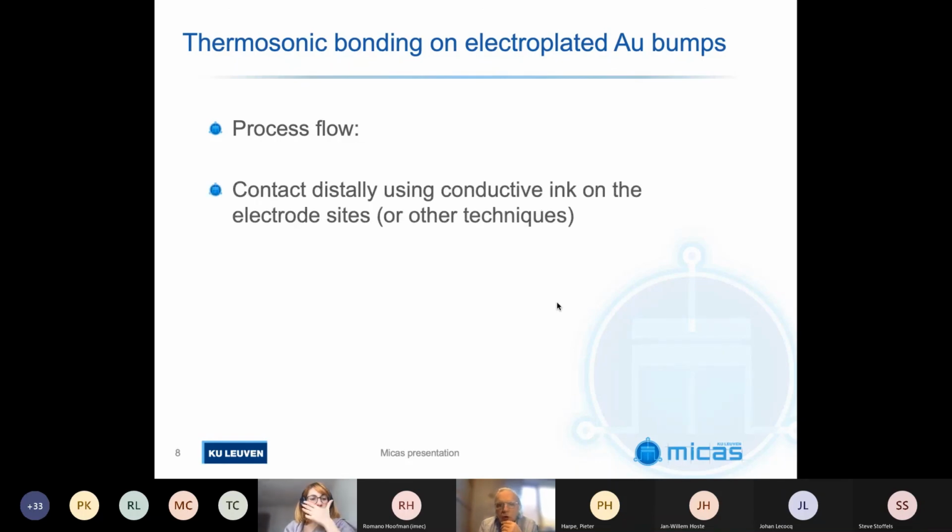Because you want to go for plating, you need to contact all those electrodes. One way of doing that is, at one side of the polyimide electrode, to make a temporary contact with a conductive ink.